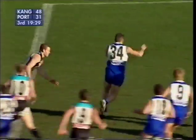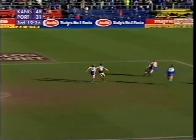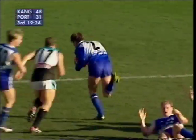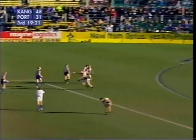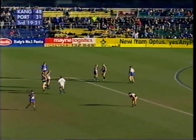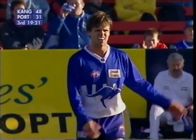Primus again tries to get it forward, only as far as David King. Comes up for possession number 8. Towards the wing. Bit of holding off the ball. Free kick going the way of Port Adelaide. Lee Colbert's kicked it. Will it be 50? Umpire says yes, it will.